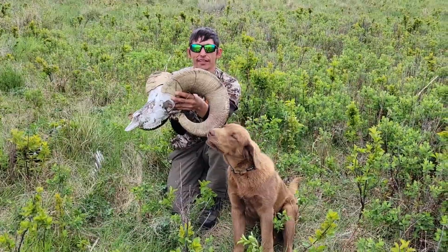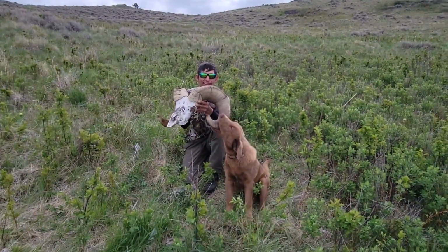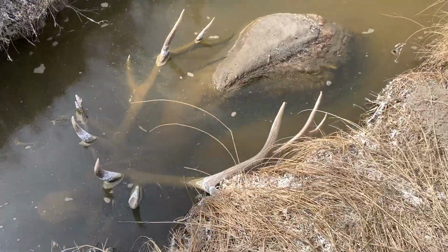The plan this go-around is me and my partner, Marcus Henry, are going to link up. We're going to take our war ponies out and hopefully find some elk sheds. So that's the mission. And we had a heck of a year last year. Just overall, we found some really good finds. Got a couple of them up here on YouTube.